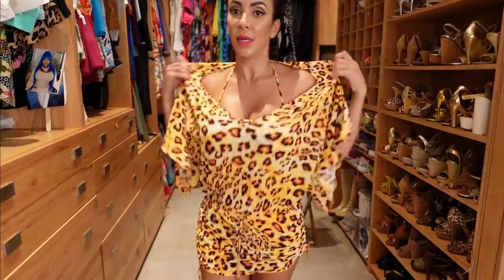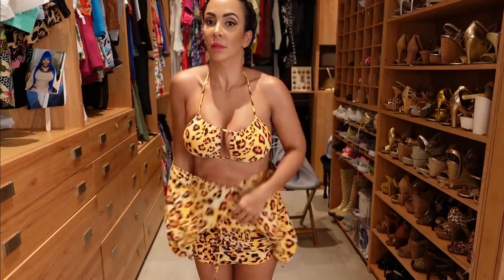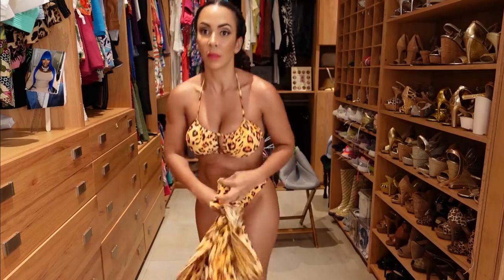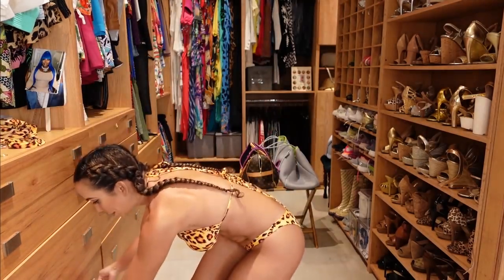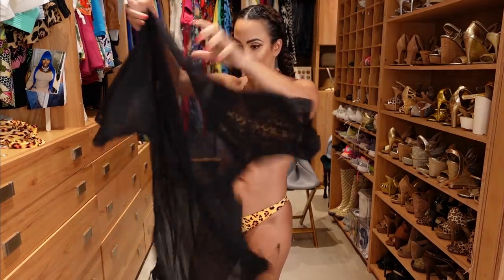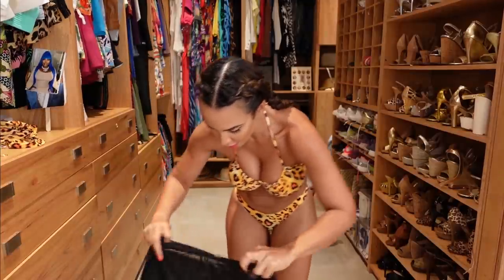And then under it, I have the matching swimsuit. But then sometimes you're just too matchy-matchy. So I was thinking, the same kind of style thing that I just had on, but in black. And then you would be able to see.